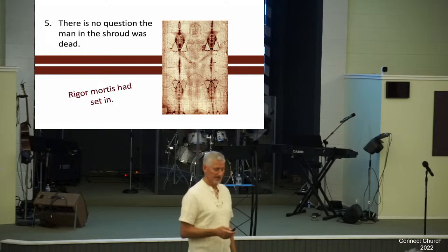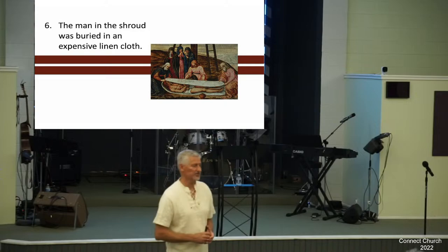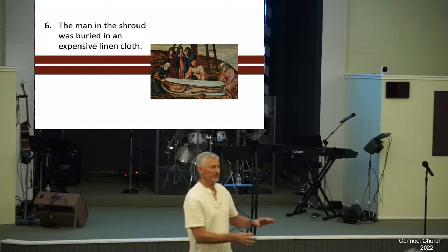And then the man in the shroud was buried in an expensive linen cloth. This is very, very unusual, because in Roman times, when you were crucified, you were considered a criminal. You weren't given a proper burial. You weren't given an honorable burial. You were thrown into a common tomb, and they didn't even put a name on it. It was an unmarked tomb.